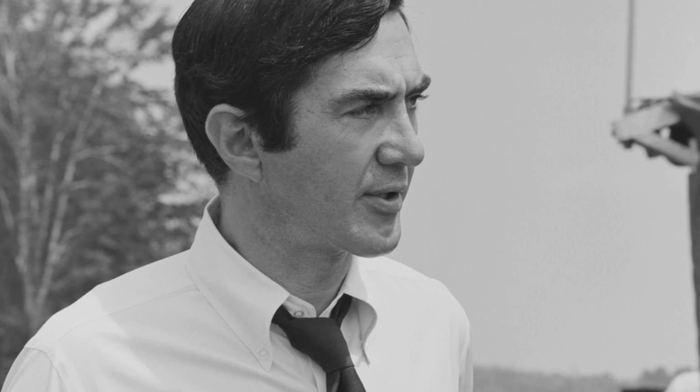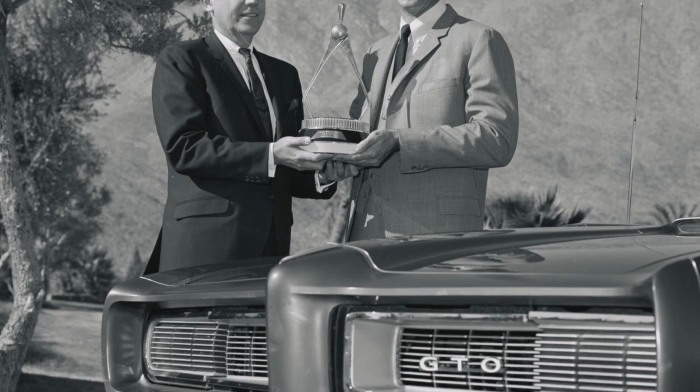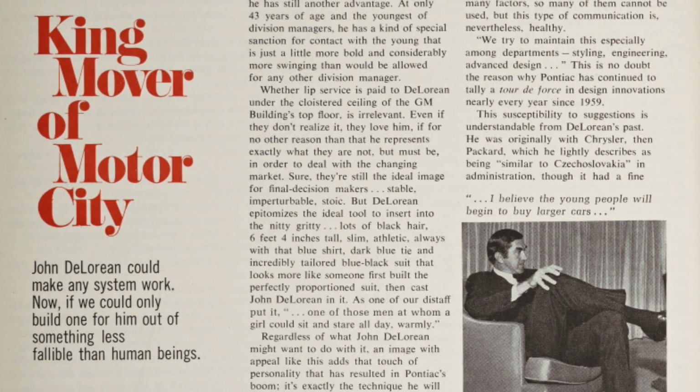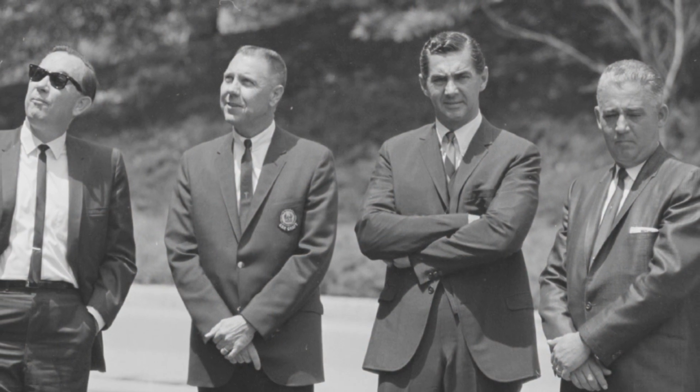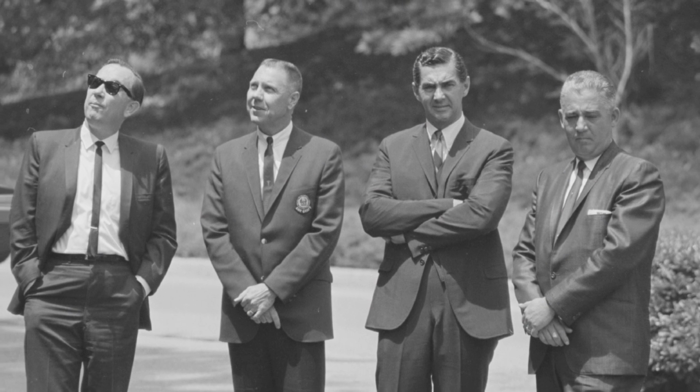John DeLorean started his career as an engineer with General Motors. From that point, he rose very quickly through GM to be the youngest vice president, and by the early 70s, he was in charge of Chevrolet. I think John DeLorean felt hamstrung a bit within the constraints of General Motors. He wanted to build a car the way he thought they should be built, and that would last beyond the regular model cycle of cars lasting 2 or 3 years and then rusting away.